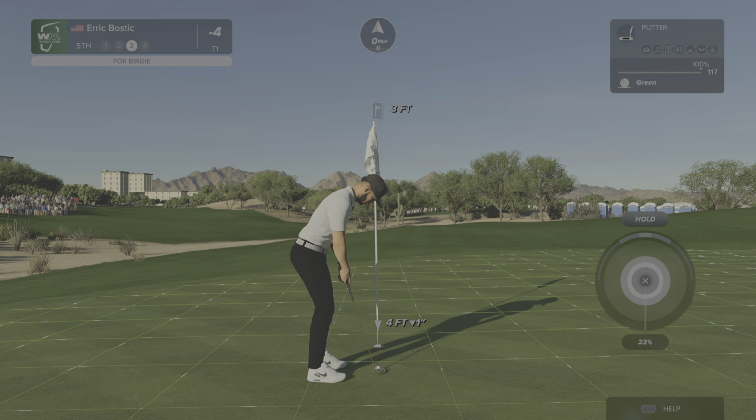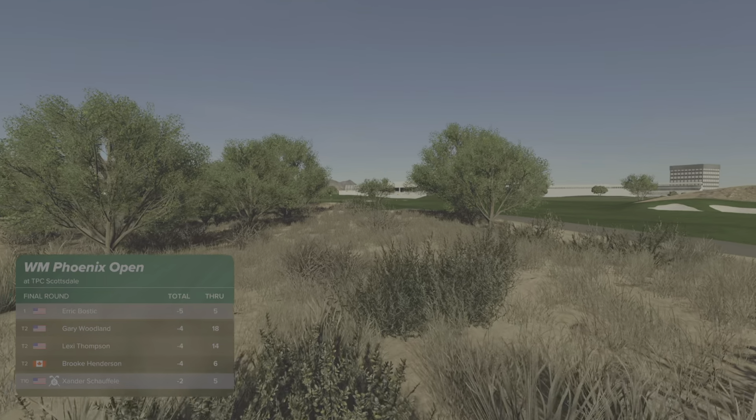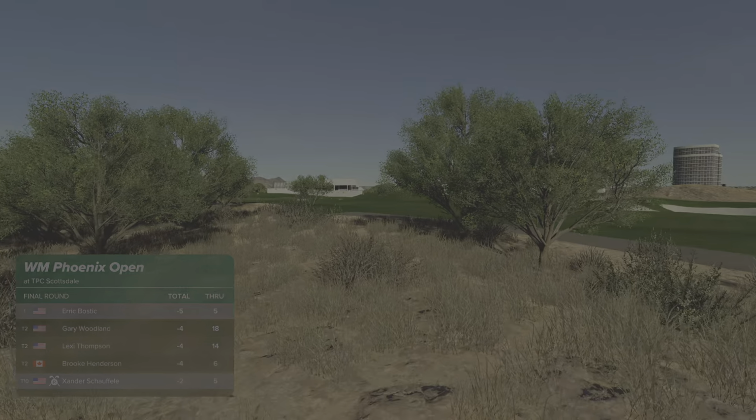Wow, they really put on a show with that approach shot, and their rival, Xander Schauffele, appears to be taking notice as well. Mark it down, that's birdie number 5. And with that, he'll move to 5 under par. Our current leader is enjoying a 1-shot lead.